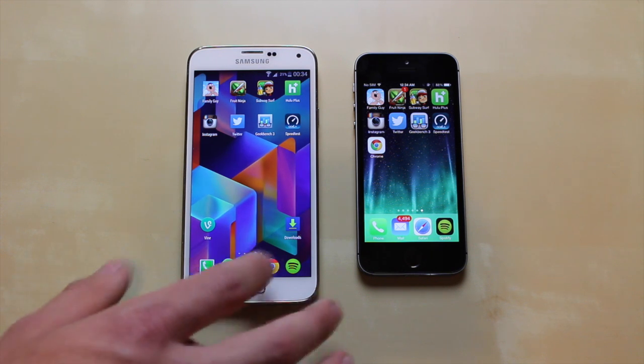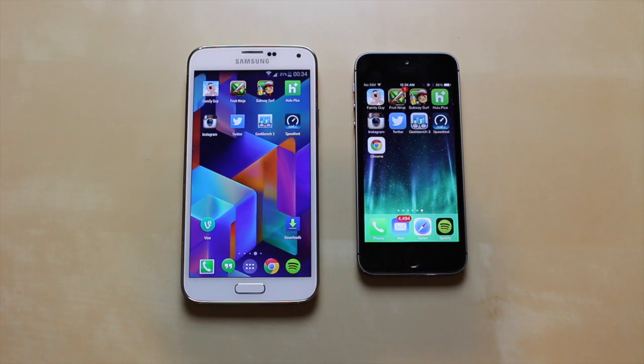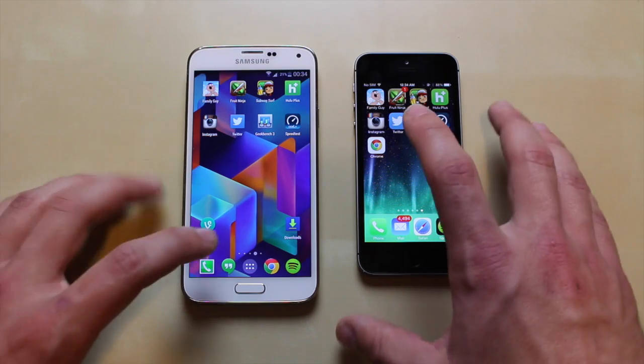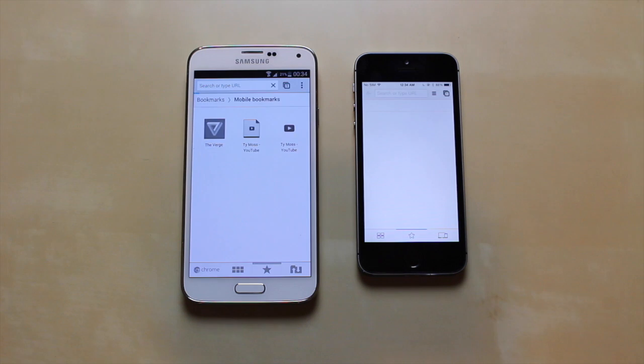I'm gonna be using the Chrome app because that's what I like to use, and the iPhone's got the Safari app, and then the Galaxy S5 has its own browser. So that way it makes it a little bit more fair, and that's just what I wanna do. So here we go, 3, 2, 1. Go ahead and tap on both those and load it up. Looks like the Galaxy S5 beat out the iPhone 5S to load up the browser there.